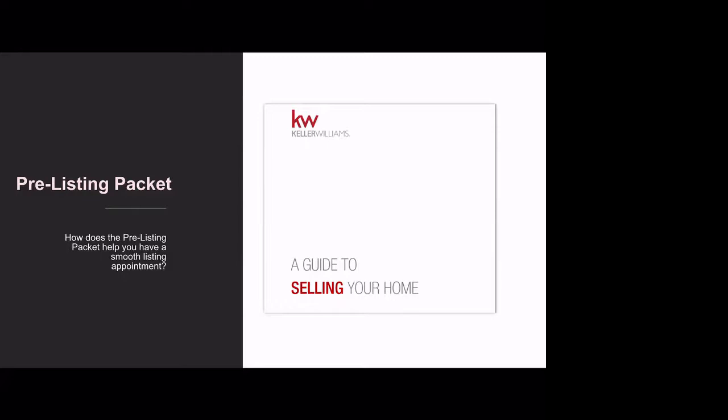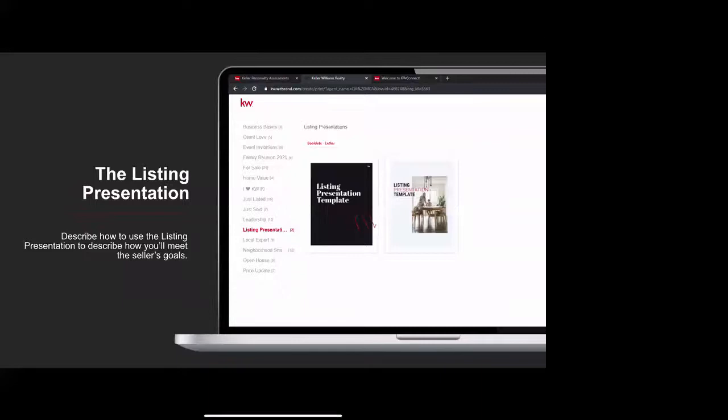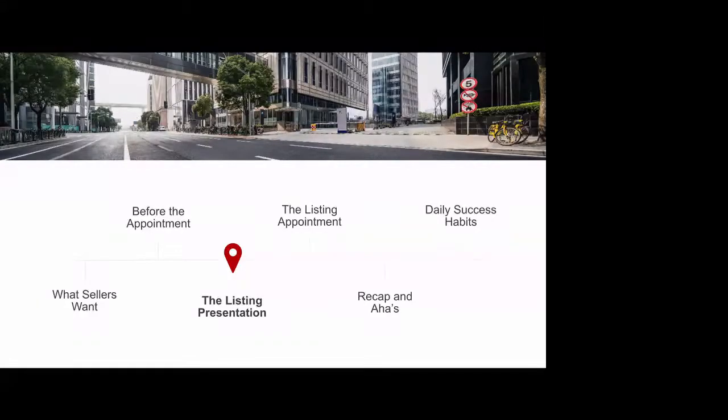All right. So now we're going to go into the pre-listing package. Has everybody gone into Command, and when you did listings before in Ignite, did they go through this whole process with you?